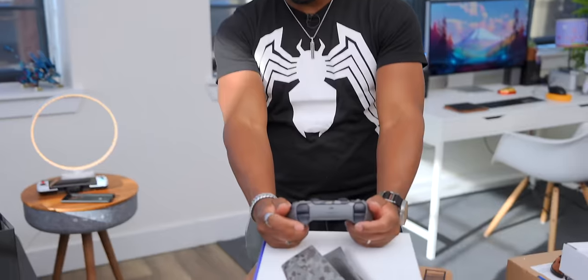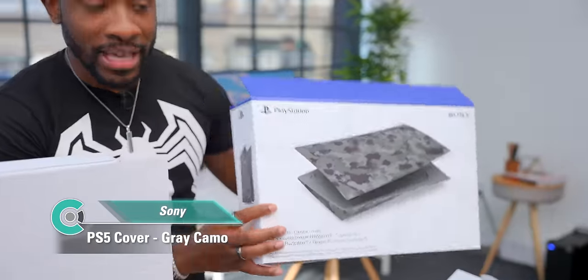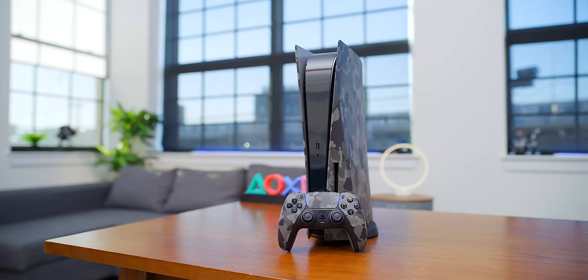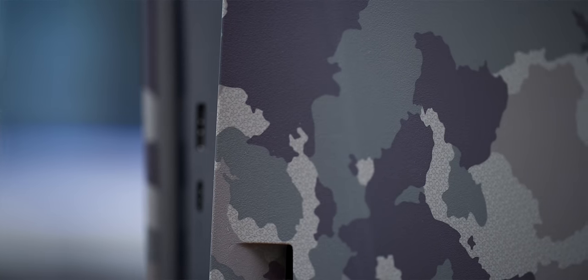This is not bad. All right, so they also made, I just ripped the box open, I didn't really show, they made face plates as well. That looks pretty good. I feel like on the PS5, it'll look really nice. Better than I expected, for sure.